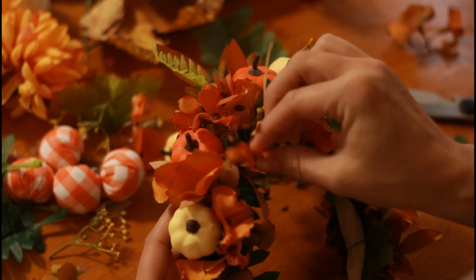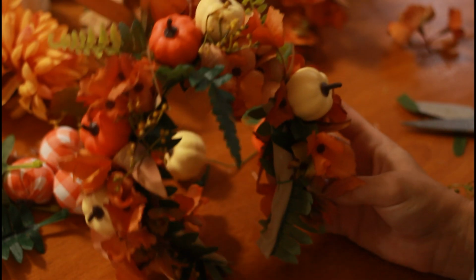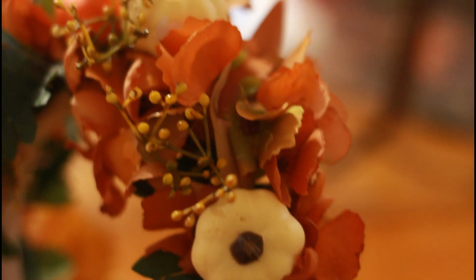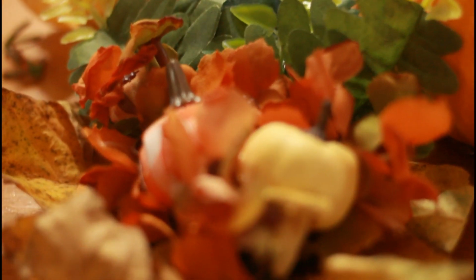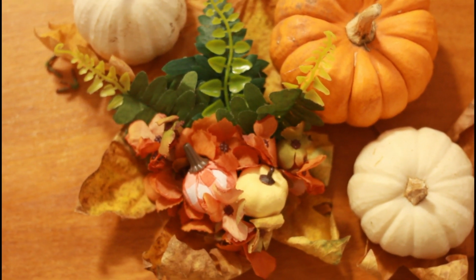And then because I had a lot of leftover stuff and I really wanted to use the gingham pumpkins, I made a little brooch as well, which I am just pinning on with a safety pin at the moment. But eventually I'll get some pin back so that I can make it an actual brooch. Although I kind of like that it's not a brooch because then I can use it in my hair as well. And now it is time for the reveals.